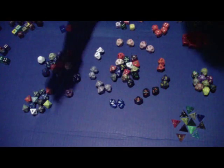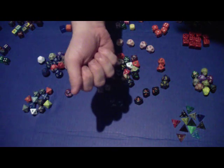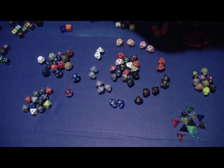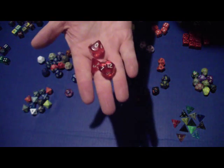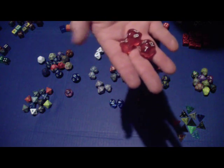And when I actually started getting involved for the first time in tabletop gaming, my sister was the one teaching me and my brother how to play Dungeons and Dragons. And she bought a polyhedral set for each of us. I got a blue set, my brother got a red set, and this right here is all that's left of my brother's set. The D10, the D12, and the D4.